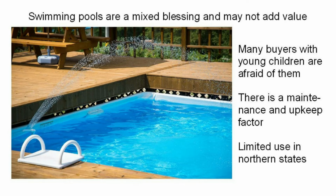And then there's a swimming pool. Sometimes people will say, I've got a pool, that should add value. Well, swimming pools, quite honestly, are a mixed blessing. Many buyers will see them as a danger, especially if they have young children that they're concerned about. And there's the maintenance aspect of swimming pools. So a swimming pool is one of those that kind of washes out in terms of whether it adds much value or not.